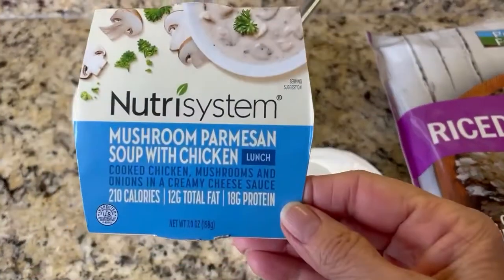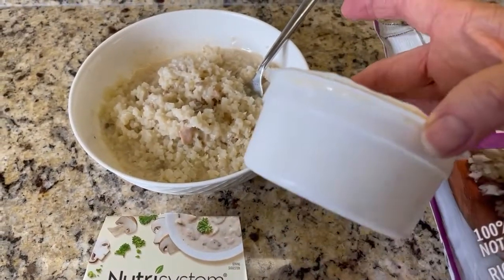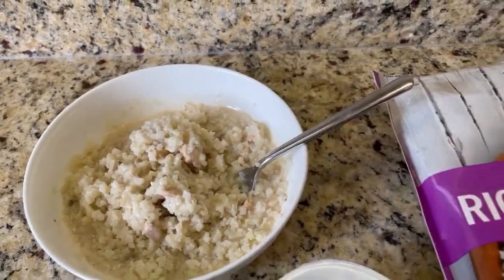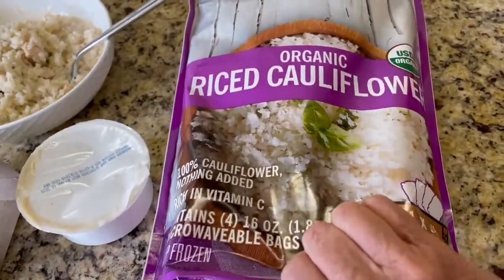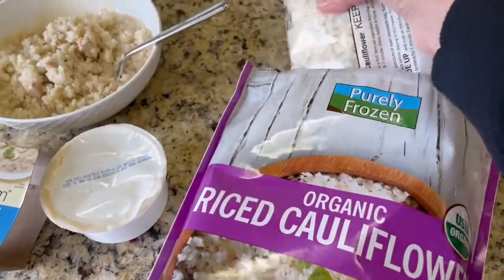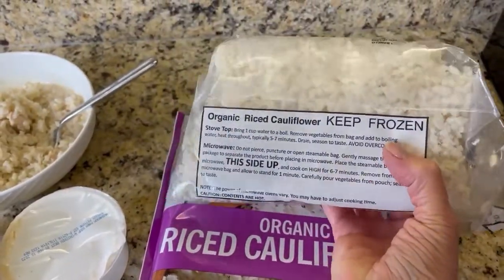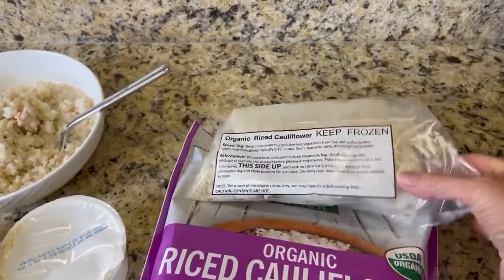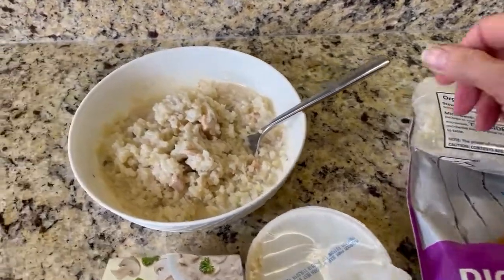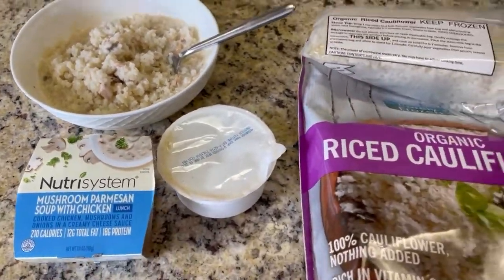For lunch today, I am having the mushroom parmesan soup with chicken, and it came in like this little plastic bowl. And then I mixed it in with a whole bunch of cauliflower rice. I've been buying this cauliflower rice at Costco, and the thing I like about it is it comes in 4 packages, so you can just cook 1 pack at a time, and you cook it right in the microwave. You don't even pierce the package. And anyway, it makes it really handy. I didn't use the whole thing in my soup, but I used a lot of it, and it really has a good flavor. The soup is really good. So anyway, that is lunch today.